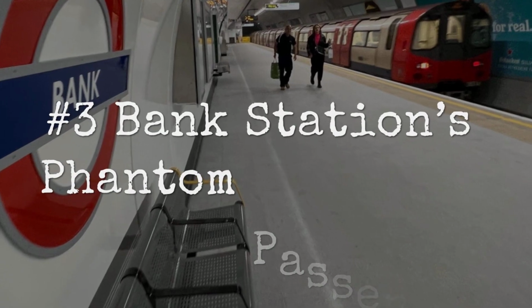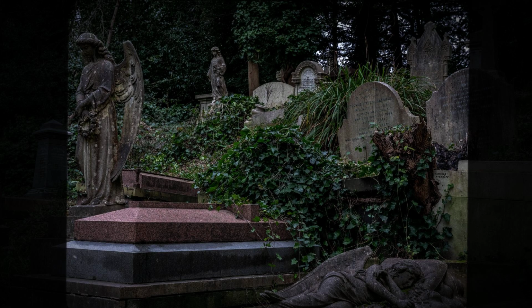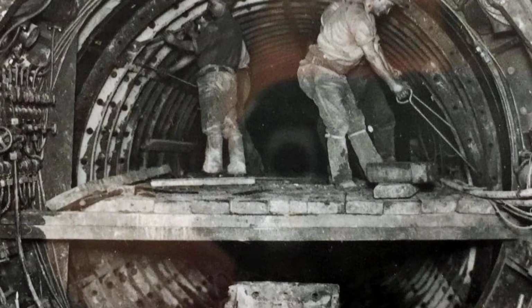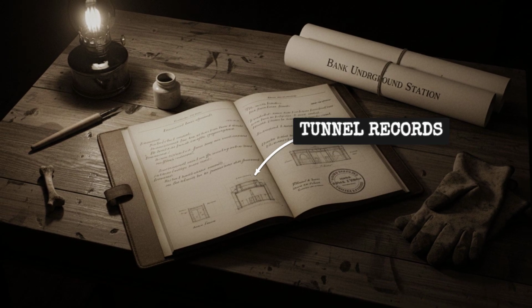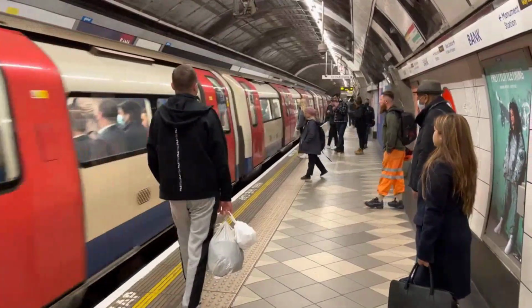Bank Station sits at the tangled heart of London's financial district, its platforms pressed deep into earth that once held the city's dead. During the 19th century, thousands of plague victims and church burials filled the ground beneath what would become the station. In the early 1900s, workers uncovered bones and coffin fragments as they dug new tunnels. Their discoveries were logged in construction records, but quickly reburied to keep the project moving. Today, Bank is one of the busiest, most claustrophobic stops on the network.